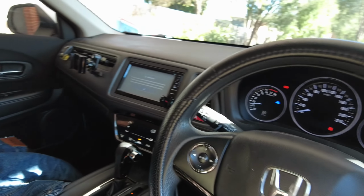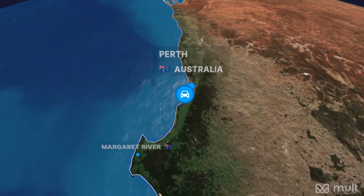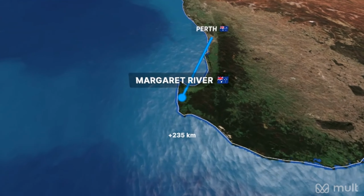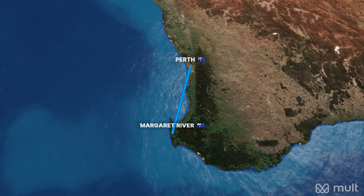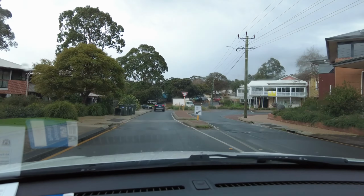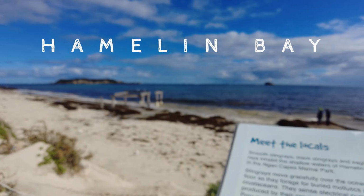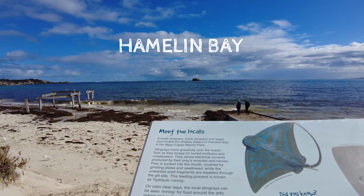We traveled 256 kilometers from Perth to see the spectacular beauty of this town called Margaret River. It is located in the southwest of Western Australia, where it's known for some beautiful attractions and popular surf break locations worldwide. First in our list to visit is Hamlyn Bay.